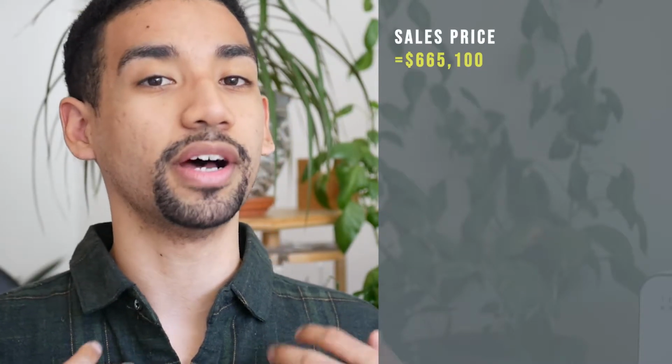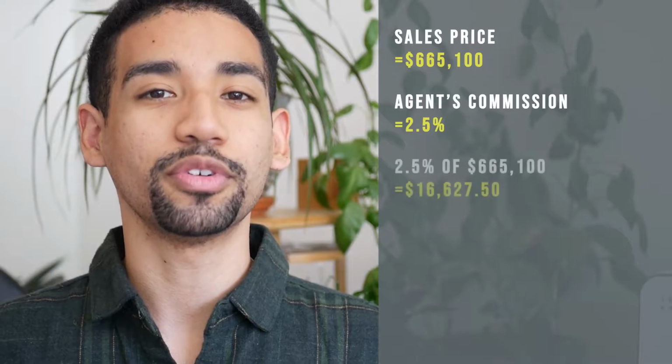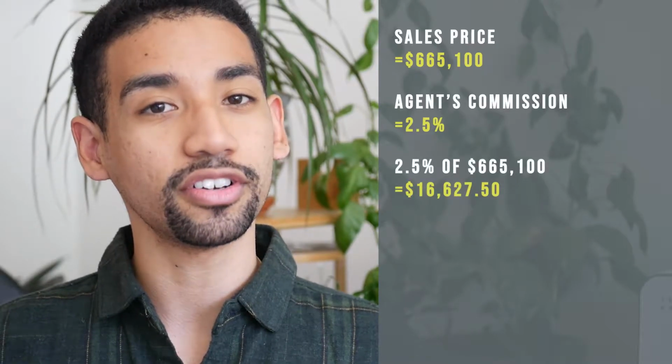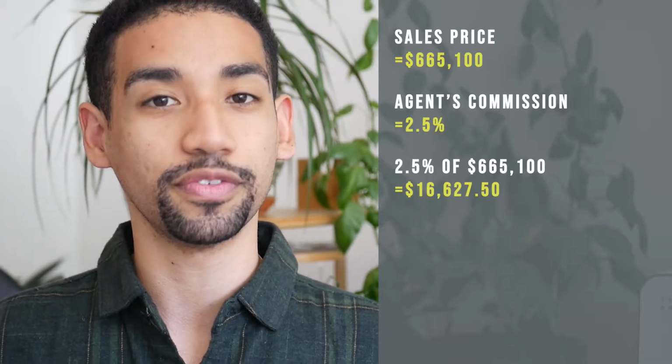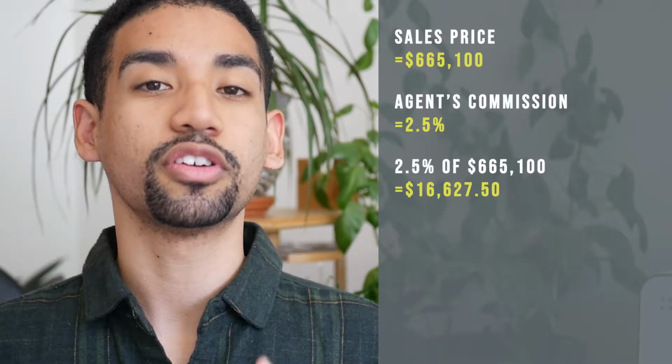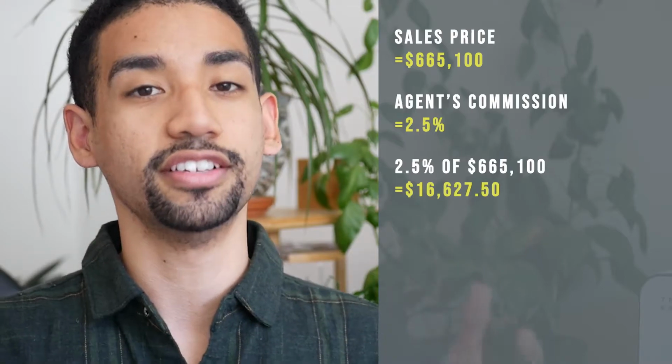So here is the breakdown of the numbers, and I'm gonna put them right here on the right. This was a single family home and the sales price went for $665,100. The buyer's agent commission, so my agent friend's commission, was 2.5% of that. So if we do the math, 2.5% of $665,100 comes to $16,625.50. Now this was the gross commission to my agent friend in San Diego.